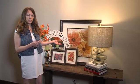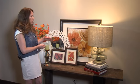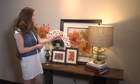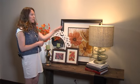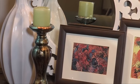So here you can see I picked a little vignette. I did some color themes, so I picked some oranges and some golds. I have florals, which I wanted to use. So I have one big piece, kind of a medium piece, and I like to add different shapes. So you have a square, a circle, and then some rectangles, and kind of layering them.